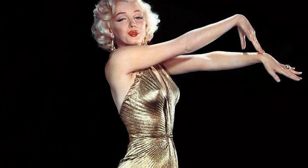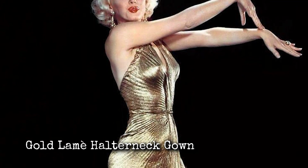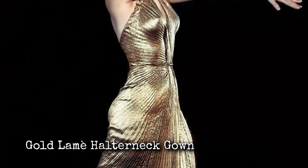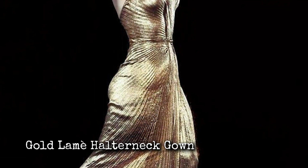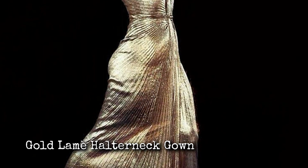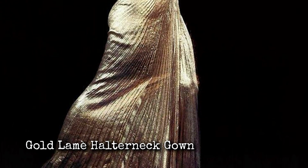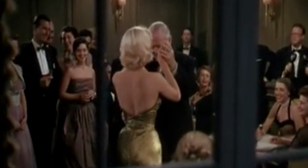And the next look is her gold halterneck gown. In another outfit that appeared in Gentlemen Prefer Blondes, Monroe wore a gold lame halterneck gown with sunray pleats and a deep V neckline that made her look stunning. But again, it was for Travilla to prepare her for her role in the film.